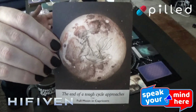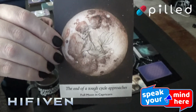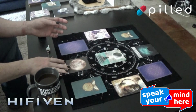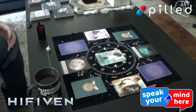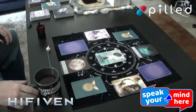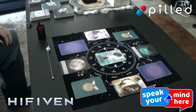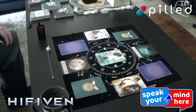The end of the tough cycle is approaching. Don't we say it's always darkest before the dawn? That's a good title for this one. Even though we have light around us, we do still have a new moon, and it's usually dark. So even through all the darkness, the uncertainty, the confusion, you can still work towards organizing, towards building, towards creating. You don't have to contribute to the chaos. As a matter of fact, you can contribute towards something much greater.